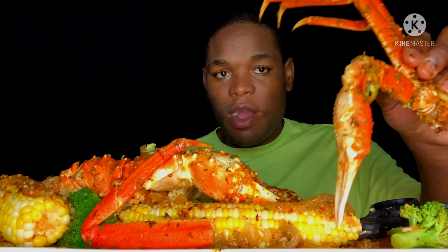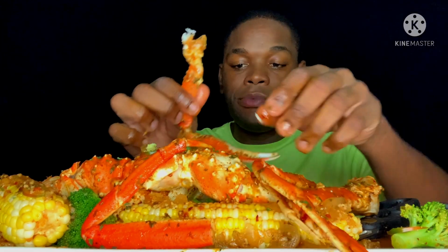That knuckle meat. Look at all that. Got some snow crab legs too. Oh my, eating good tonight.